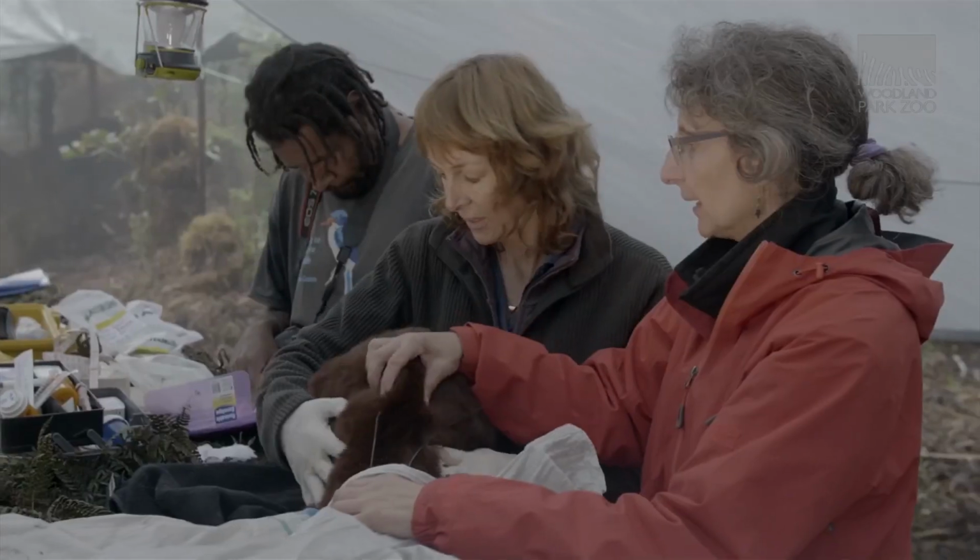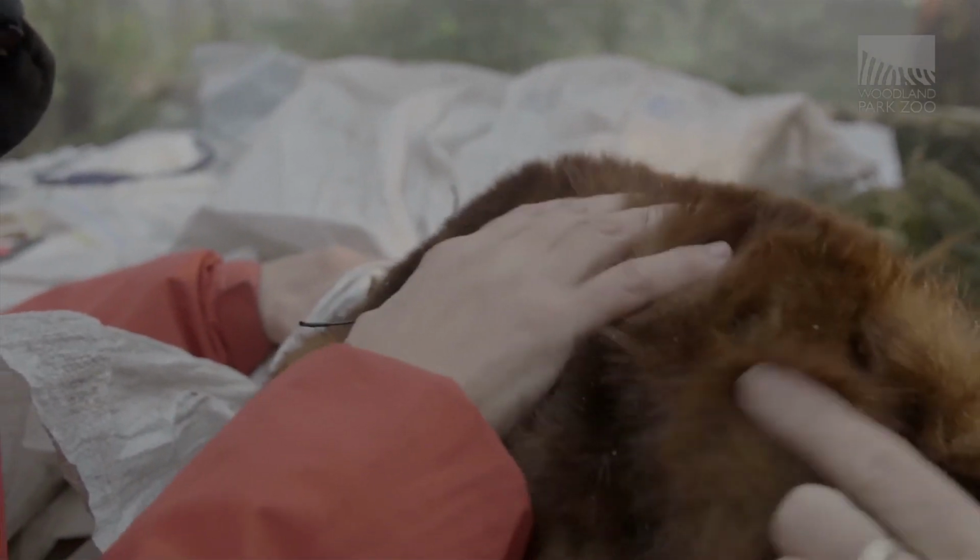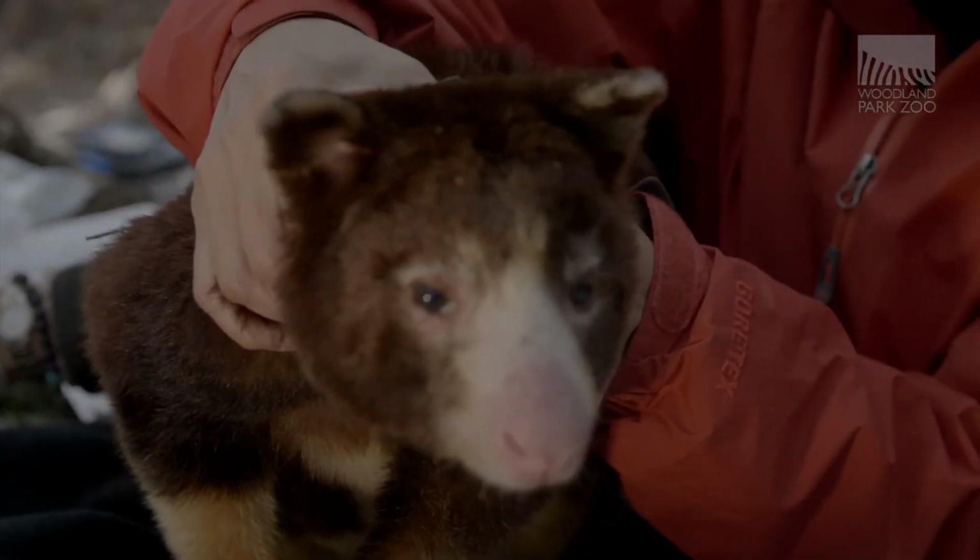Thankfully, Dr. Lisa Dabek was willing and ready to lead the charge on tree roo research, conservation, and species survival. Once you meet a tree kangaroo, you sort of fall in love. And that's what happened to me. It's a love story dating back to the 80s.